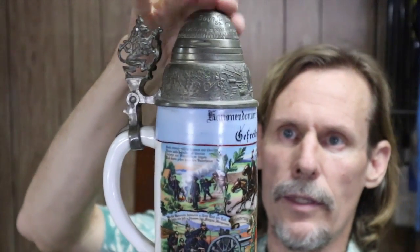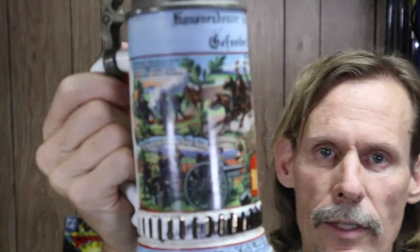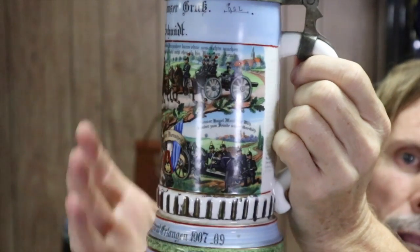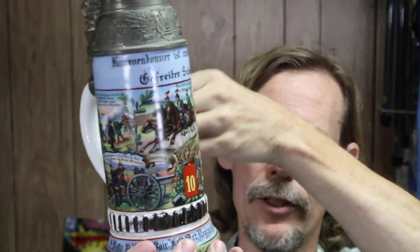Another thing to look for is the theme. This is an artillery shell. Is the theme of the stuff on the Stein correct? I saw one of these that had the Graf Zeppelin on it. The Graf Zeppelin didn't come out until 1928. What is it doing on a 1909 Stein? It's not a 1909 Stein if that's the case. This one has artillery on the artillery.